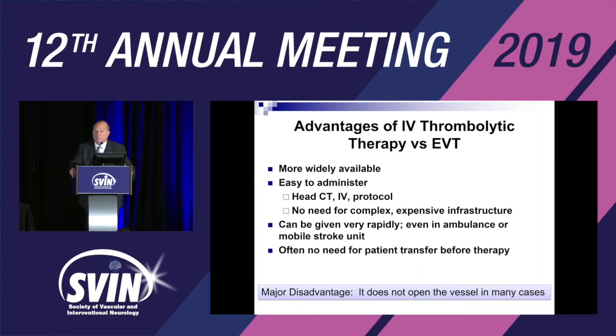IV thrombolytic therapy is extremely easy from an infrastructure point of view. You need a CT scan, you need an IV line, and a protocol, and that's basically all you need. Granted, you need some expertise, but it's pretty easy to use. You don't need the complex, expensive infrastructure that you need for endovascular therapy. It can be given rapidly.